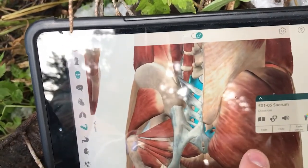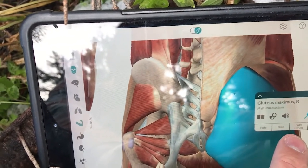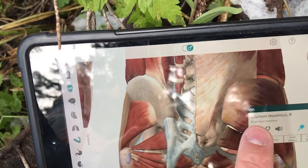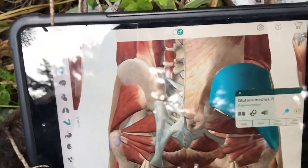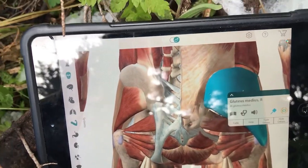So you can see that if I hide the gluteus maximus, which is a big time stabilizer of the SI joint, the bigger stabilizer is the gluteus medius. So gluteus medius is pretty important based on its location. Based on its location, gluteus medius is an external rotator of the hip.